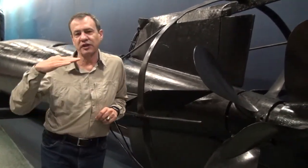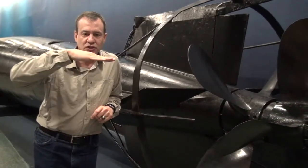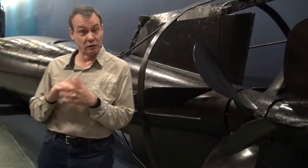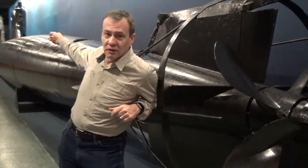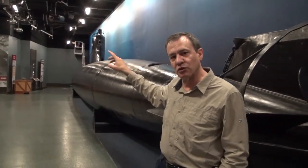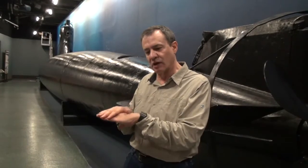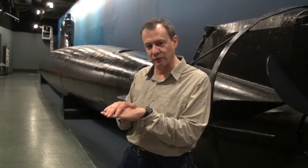But what if you're trying to stay at periscope depth? You're not trying to change the angle of the ship. You just need slight forces to push you down, pull you up. Those planes on every other design of submarine are placed either on the sail of the submarine, way up there, or all the way on the bow. So it's a separate set of planes that's used just as a dynamic force to keep the trim of the submarine right so you can hold depth better.